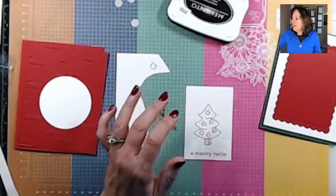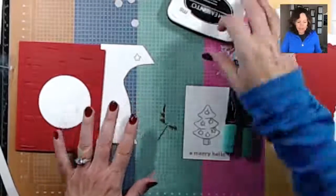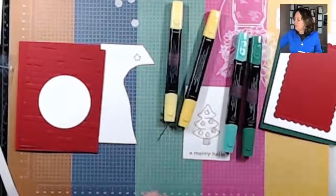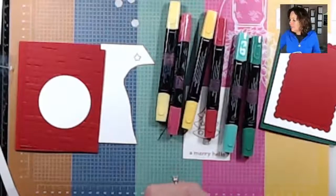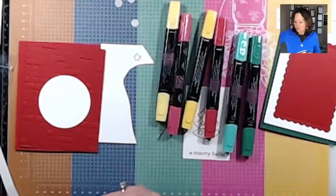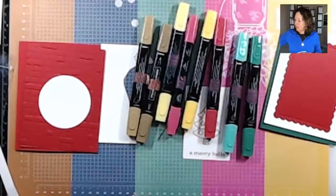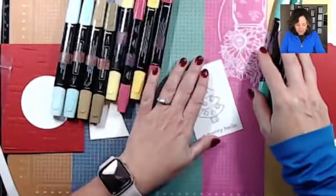Okay, so now for coloring, I am going to grab the Shaded Spruce blends because I've got a Shaded Spruce background there. And I'll grab Daffodil Delight and Real Red again. And I need something for that tree trunk, so I am going to grab Soft Suede, and then maybe even a little Pool Party. We'll see. All right, now that I've covered it all up.